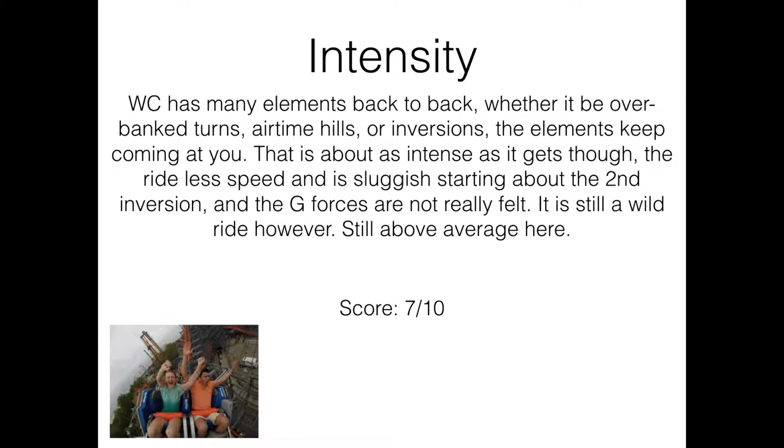Intensity. Now, we're going to start building up to the better parts of the ride, but this thing has elements back to back to back to back. There are no breaks. Even on traditional cyclones where there's the turnaround, you're still going around an overbank turn at a very fast pace. You're going to be barraged with airtime hills, overbank turns, bank turns, and inversions. They just keep coming at you.